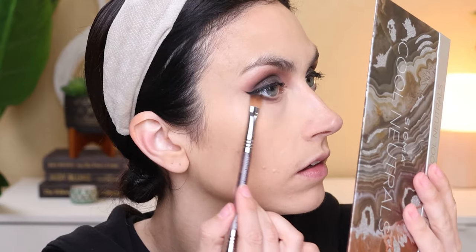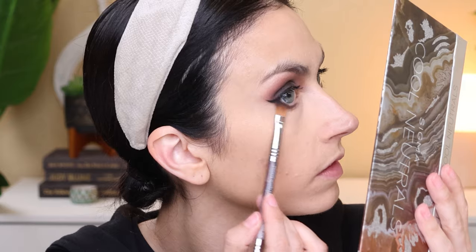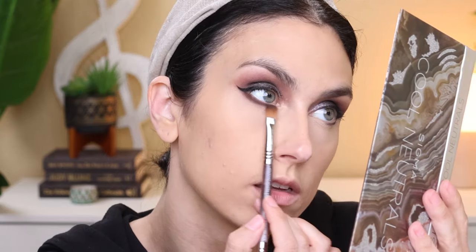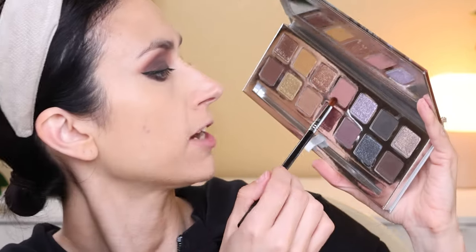And then again, I'm gonna use the bottom of the brush that comes in the palette. I'm gonna go into Talisman, that purple that we used, and just blend it out. And then I'm gonna take a Sigma E42, just a little tiny blending brush, and I'm gonna go in with that first matte shade we used called Fossil and blend it out.